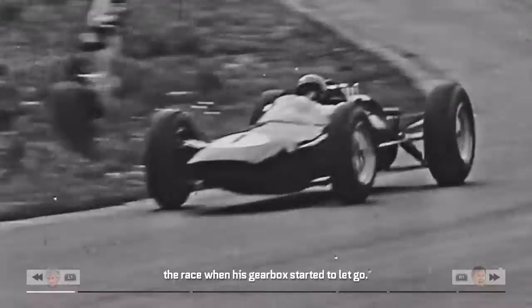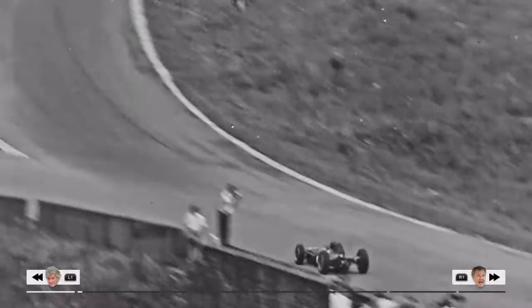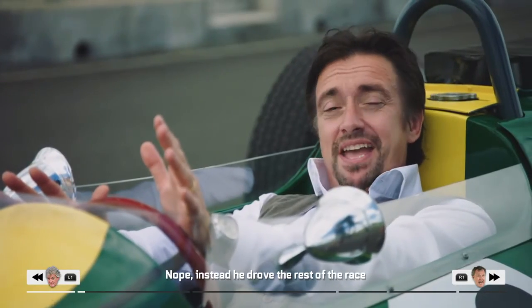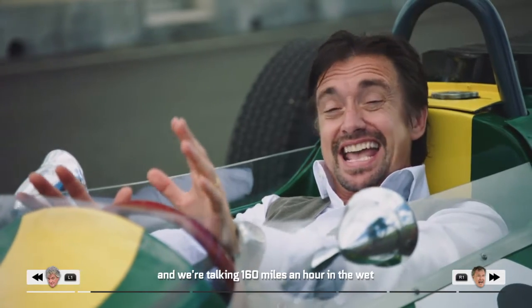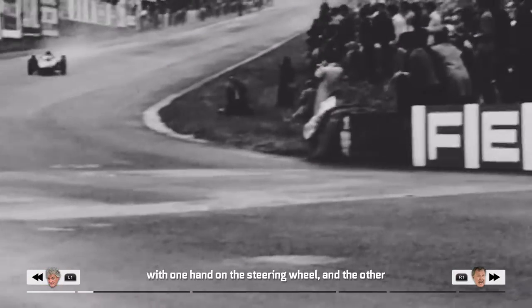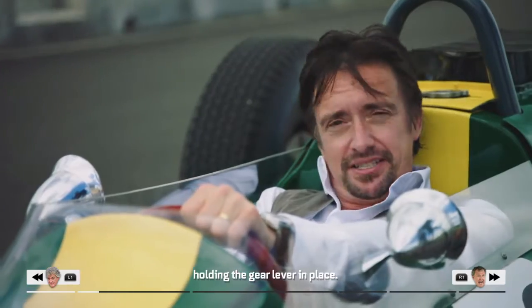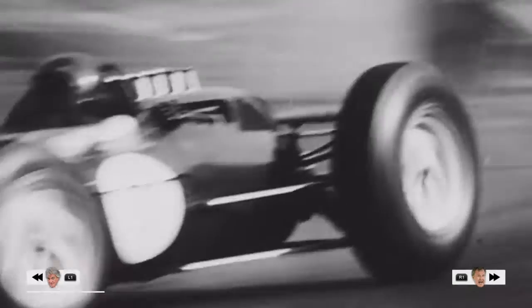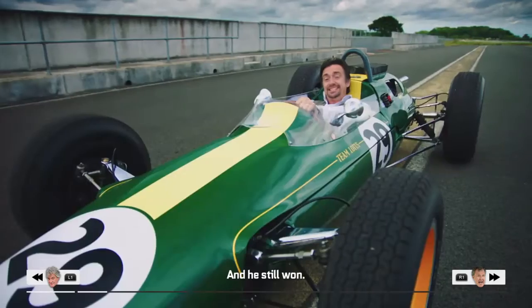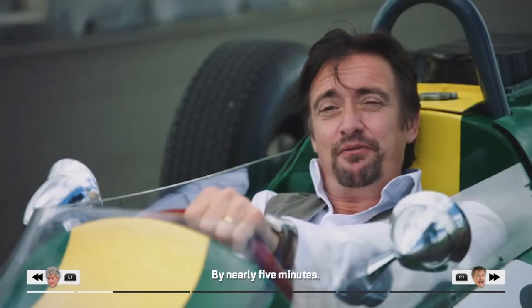One year at Spa, for example, he was leading the race when his gearbox started to let go. Did he give up? Nope. Instead, he drove the rest of the race, and we're talking 160 miles an hour in the wet, with one hand on the steering wheel and the other holding the gear lever in place. And he still won by nearly 5 minutes.